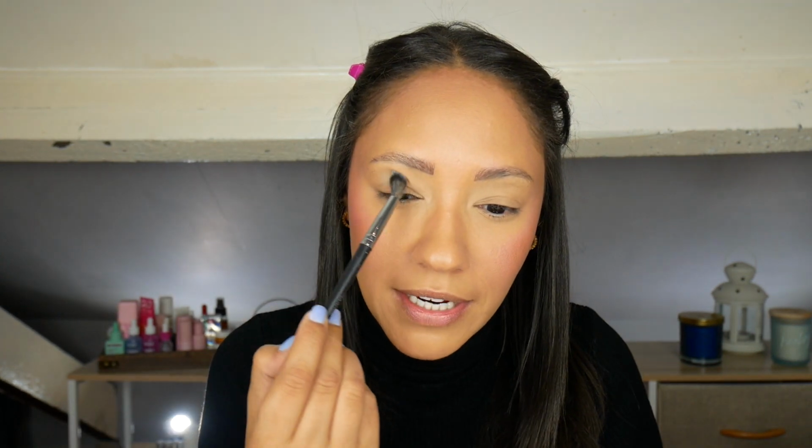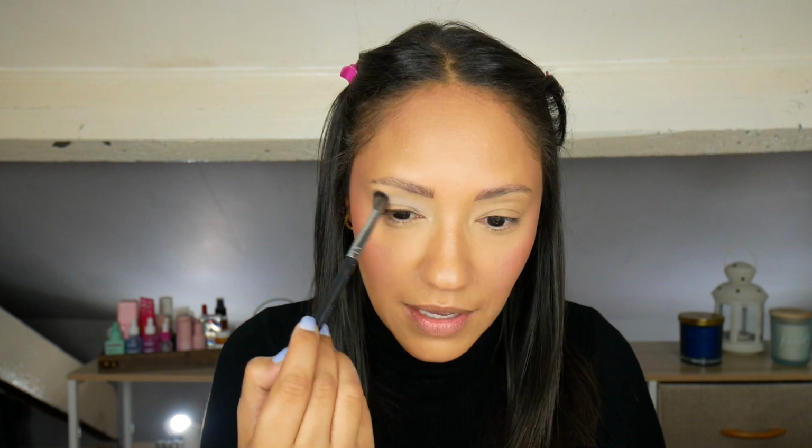Let's go in with that shade called Avatar, and this I'm going to use as a transition shade, just through the crease. Oh, that's much lighter than I thought it was going to be. It's quite grey. I thought it would be more like a khaki color. So it is very pigmented, but it's quite a cool tone, but I think the whole palette is cool tone, so I shouldn't be surprised. Anyway, this is just basically to ground the look.